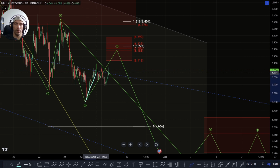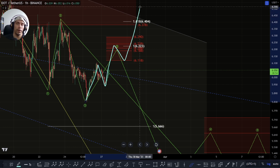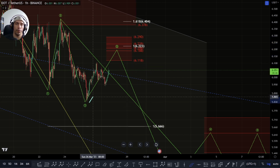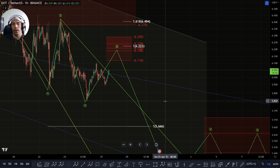For as long as we continue to set higher lows and higher highs here, potentially we could start to extend out, but we need to be cautious in this zone, the 629 to this 611 range. Any kind of three-wave move into here could actually indicate we have a bigger sell-off. And then from there, we'll have to see how it actually plays out.